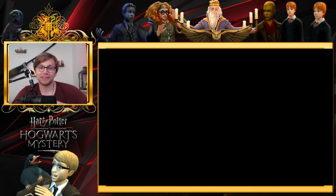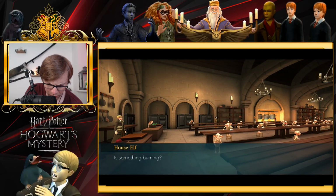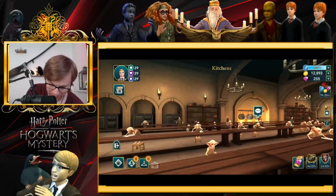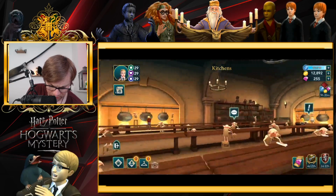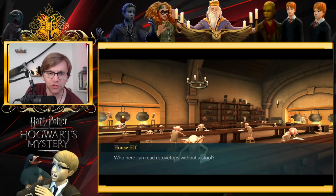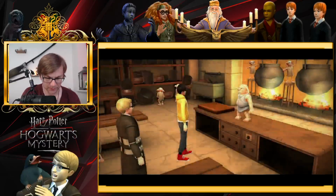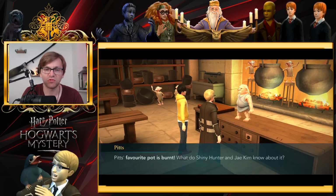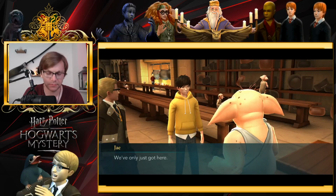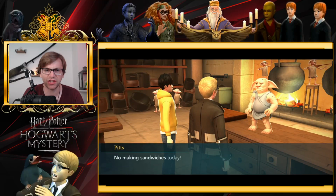Right. So we're here with Pitts now. We have something else burning. Something might be burning. Something smells like burnt toast. It does. It really does. Who can reach the stove tops without a stool? Me. Hey Pitts. Pitts' favourite pot is burnt. What does Goshinyhunting and J. Kim know about that? We've only just got here. Besides, you never let us cook anything. No, making pitch sandwiches today.